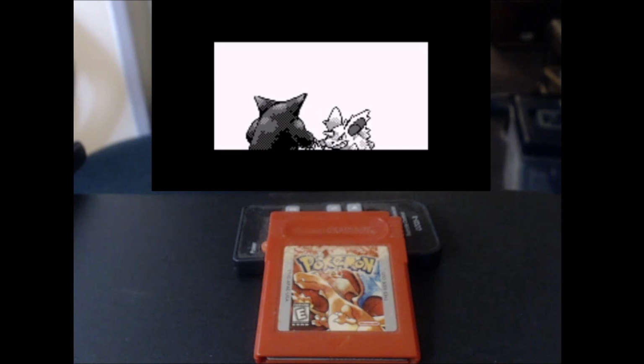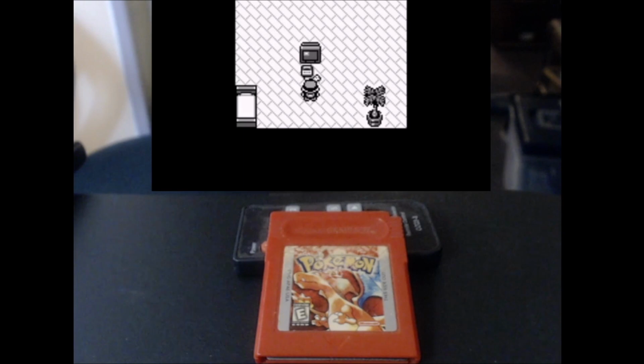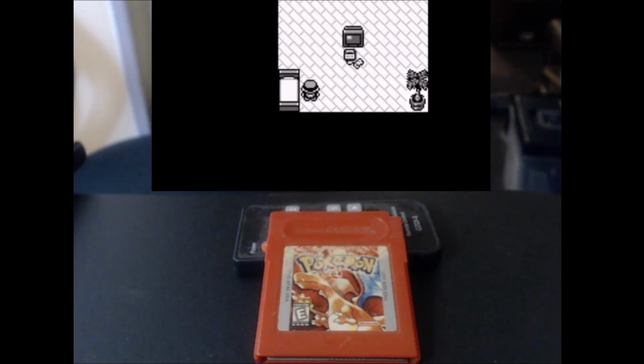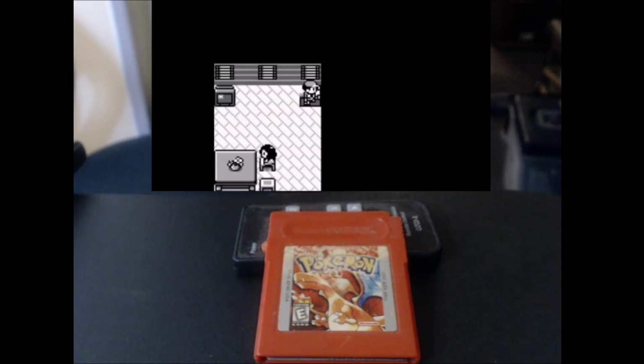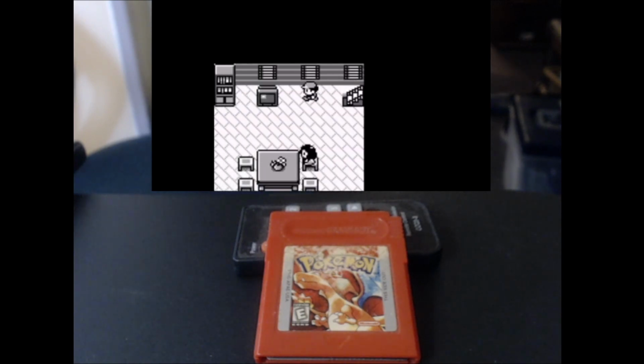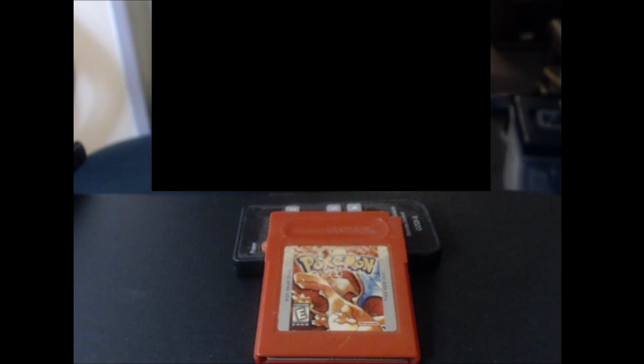At number 5 is a game that needs pretty much no introduction. This is Pokemon Red, one of the games that started it all. Honestly, I did not get into Pokemon until the Game Boy Advance games, which was Fire Red, which I put 300 to 400 hours into. This one, I played it 8, 10 hours, but I never completed it.